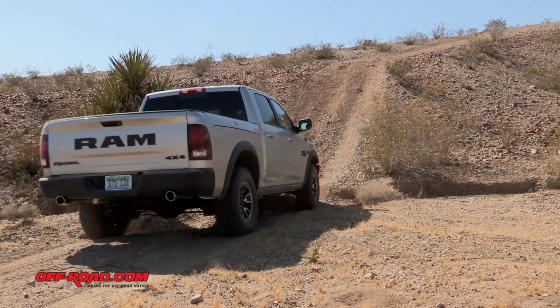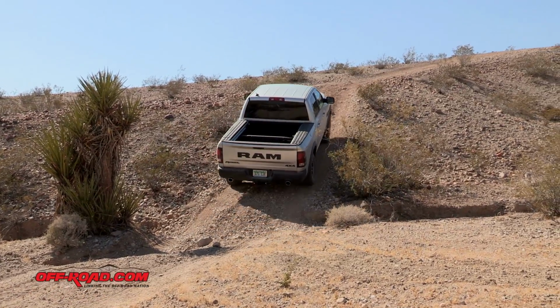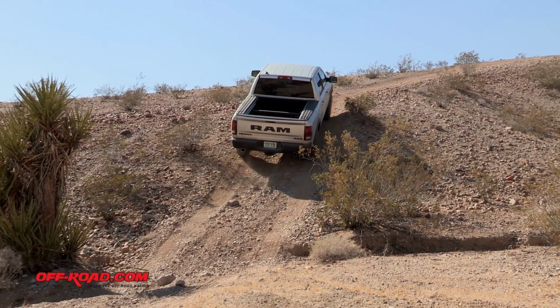Yeah, I agree. The Toyo AT2s are just that. It's a truer all-terrain tire. The Michelin is an all-terrain tire, but I kind of feel like Toyota dropped the ball on this one. It's just not an aggressive enough tire for an off-road package.